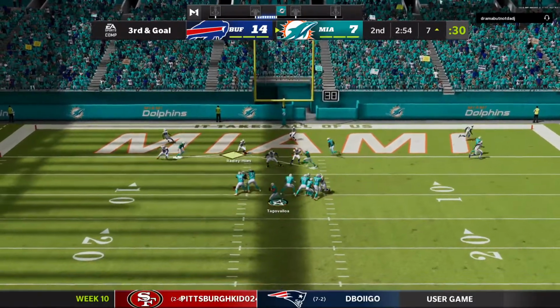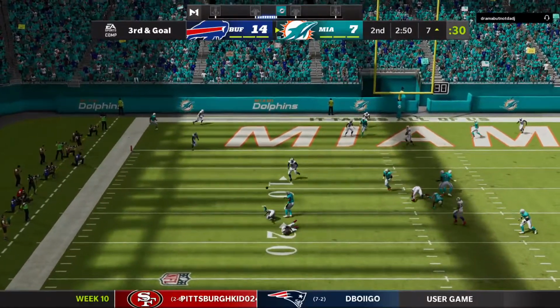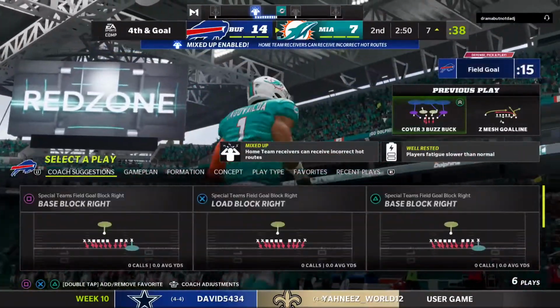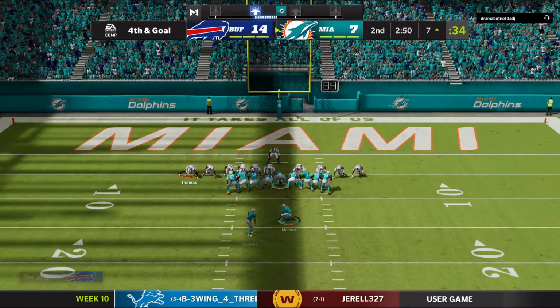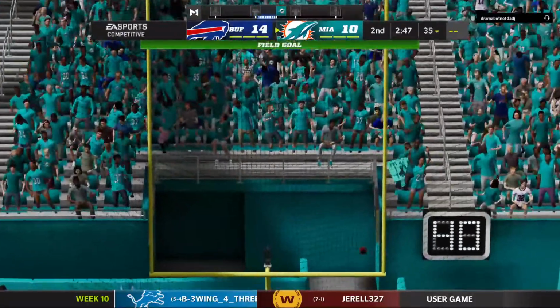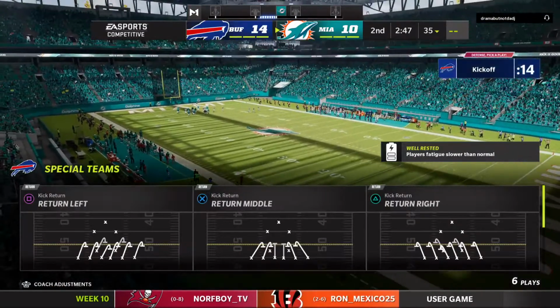Tua sets up to pass it. Oh, this will be incomplete. The rush gets home just as he was letting that go. That could have been worse. Instead, it's 4th down. The kick by Sanders is good. And they'll cut the lead back down to 4 now at 14-10.